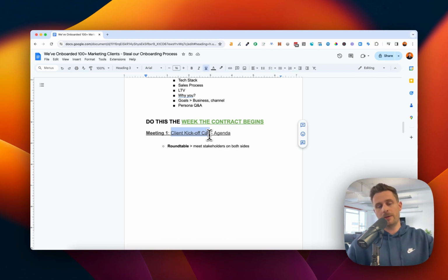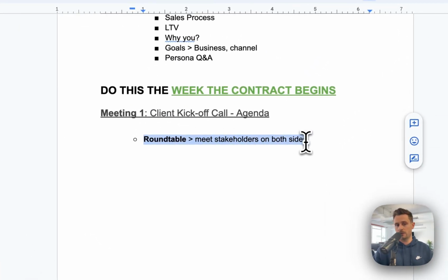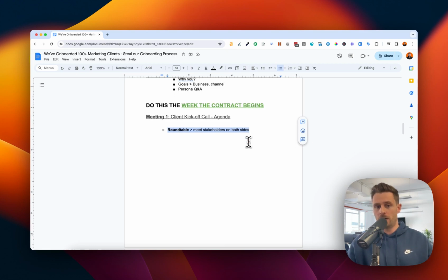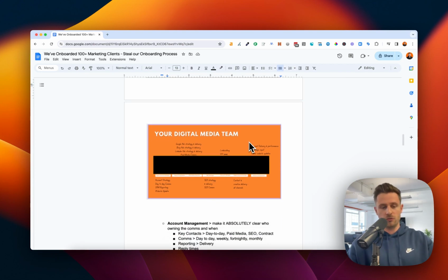Now, it might have been during the pitch process that they requested a meet the team. We also do a number of these as well. So the stakeholders on the client side may have met the team that are working on the account. But a client kickoff call. The agenda for this is firstly to do a round table. As I said, you might have done that, you might not have done. But again, it's good to go back over the roles and responsibilities of the people on your team and who's looking after what. So we present this as the second slide within the kickoff call. We do introductions, we do a round table, and we actually document this in the slide as well.